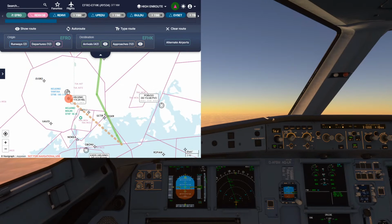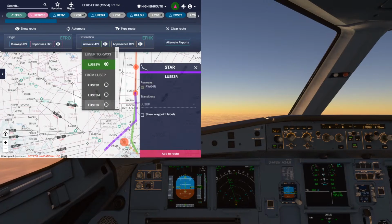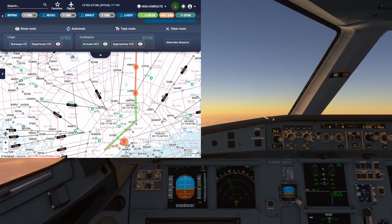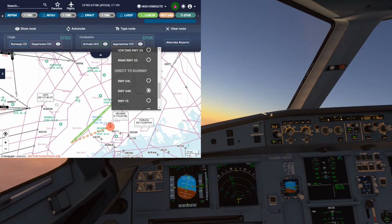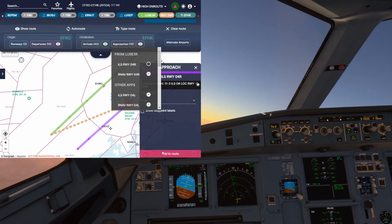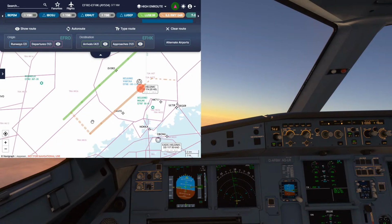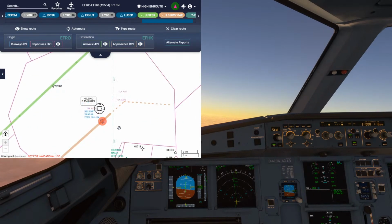Now interestingly, Navigraph doesn't add in the extra bits, but what we can do is select that LUS 3, what was our arrival route? This is my flight plan on LUS 3R, which is that one. So we go ahead and add that to the routes as we've just done. And then the approach, we can change that to ILS 04 right. And there we go. So we've got that little bridge there across between the 2 different arrival routes. And then into Helsinki.